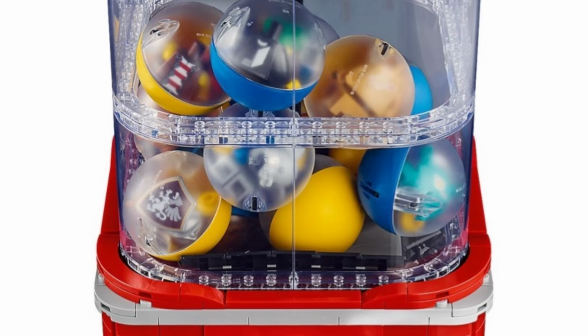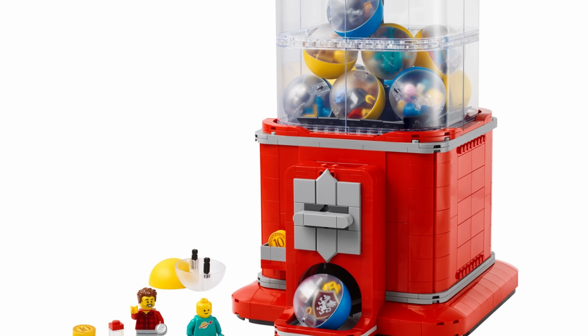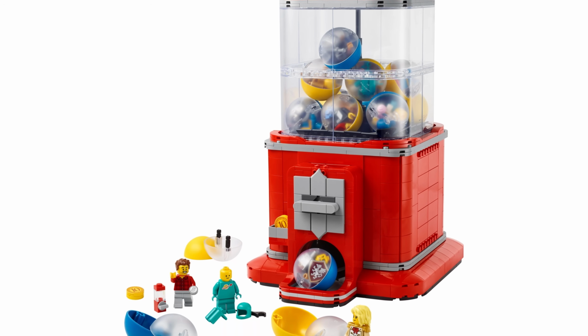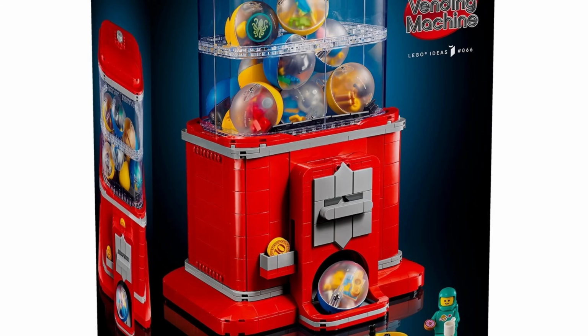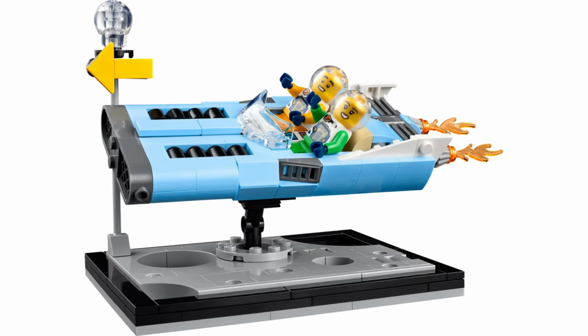I know that I'm beating a very long dead horse here, but it feels like a bit more could have been done for the price point of $179. And as always, I wouldn't recommend paying full price for this. However, it is a LEGO exclusive set, so if you do intend on buying it, make sure to use your insider points for a discount or gift with purchase.